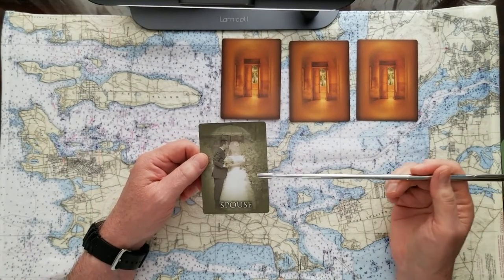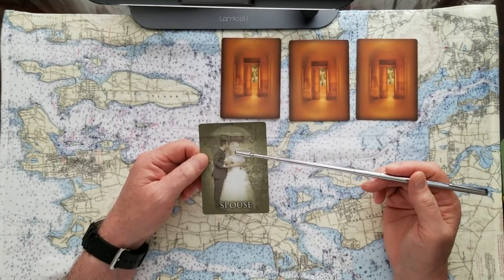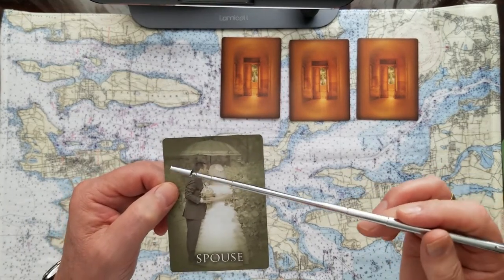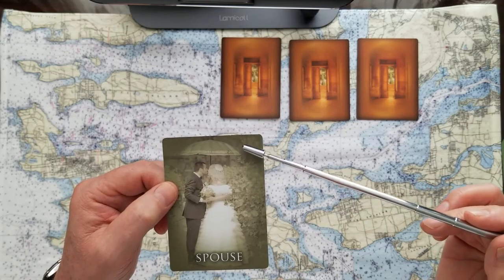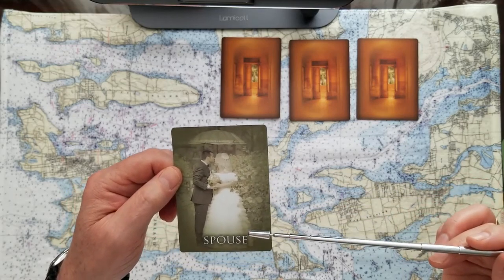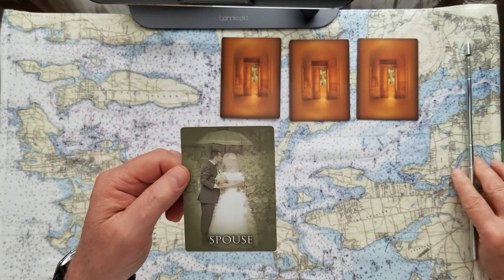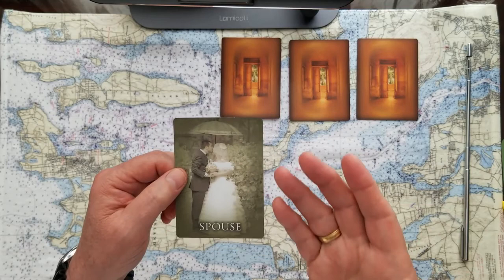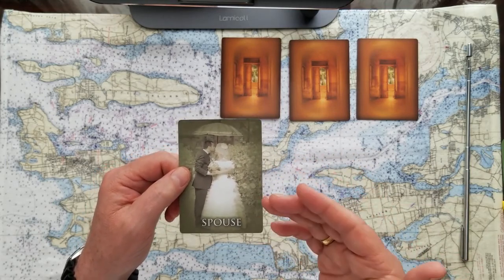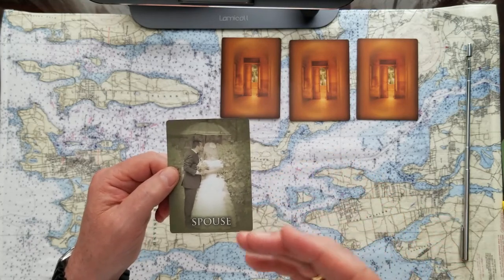And if I take a minute and really look at this card carefully, the newlyweds here are really gently giving each other a lovely kiss. They're sheltered under a nice parasol, and just a lovely wedding that they've attended here. They perfectly fit together in this picture, and so Spouse. And all of that, what I described there, is what your spouse should be to you, a complete complement to every part of your life. And you should be to your spouse.